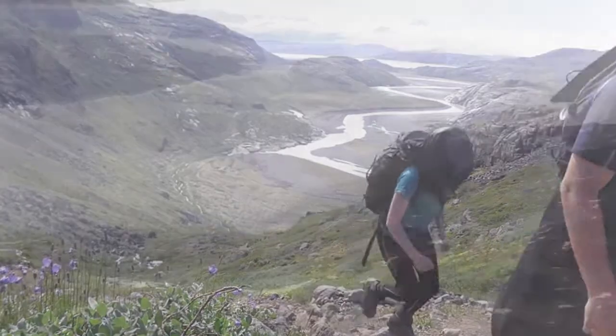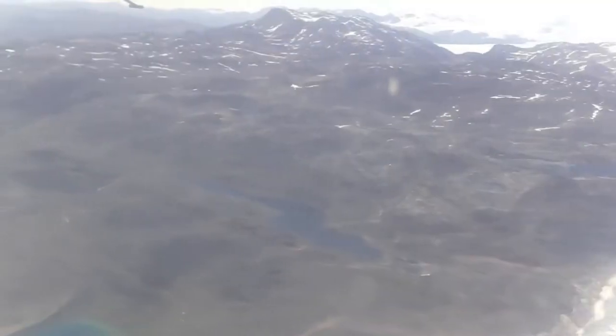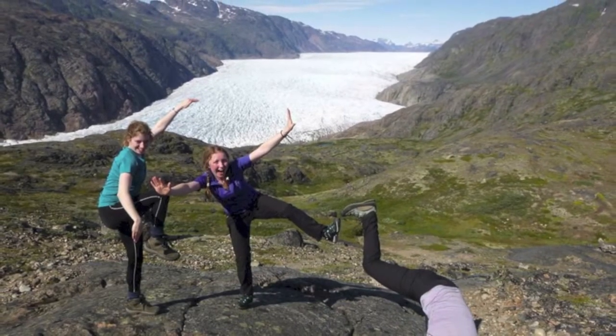Our flight took us over the southern tip of Greenland with breathtaking views of mountains, glaciers, fjords and the ice sheet which extends for 2,400 kilometres north. Stepping foot on Greenlandic soil after months of careful preparation and planning made it hard for some of us to contain our excitement.